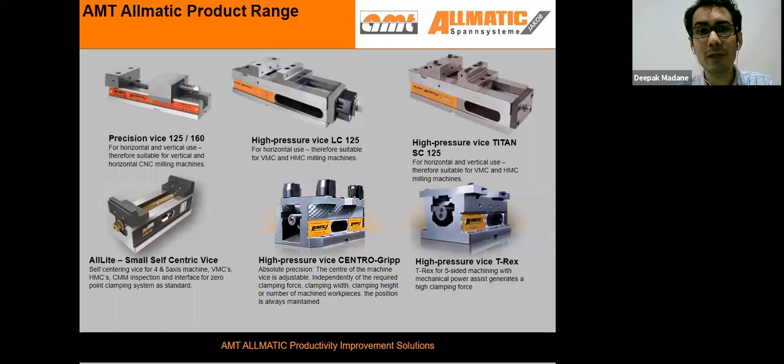So right from the humble 3-axis VMC to the 4th axis rotary tables and trunnions to HMC and the highly advanced 5-axis UMC machines that HAAS can offer, we have clamping solutions, or I can say work holding solutions, that cover the entire portfolio of HAAS.